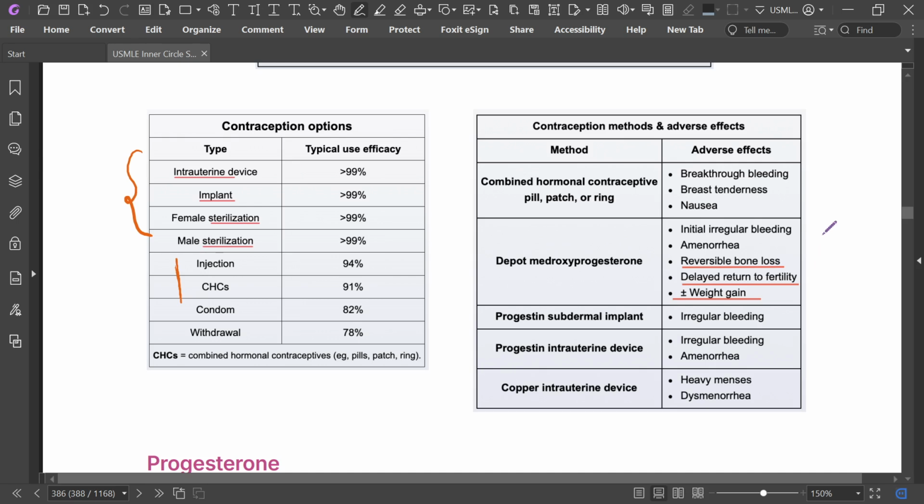Methods: combined hormonal contraceptives, pill, patch or ring. Adverse effects are breakthrough bleeding, breast tenderness and nausea.